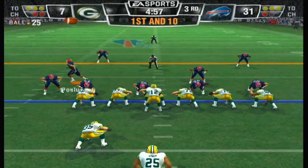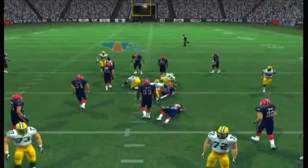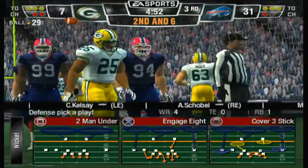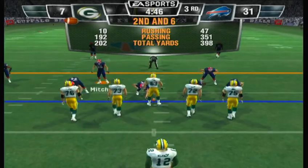The Bills come out in a 4-3. Grant gets about 4 yards on the play. This defense will stop him for sure. It's second down, six to go. Ball on the 29-yard line.